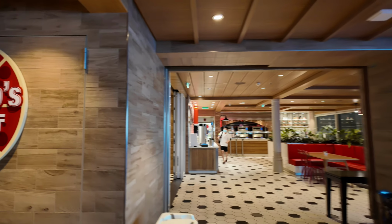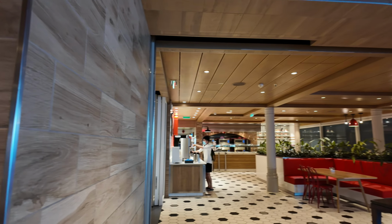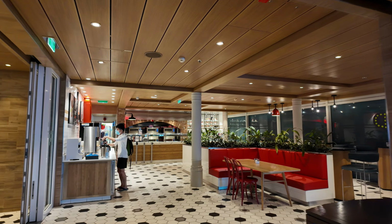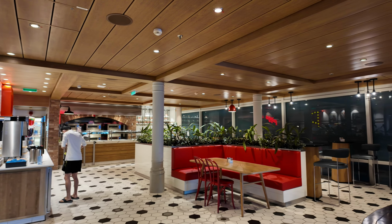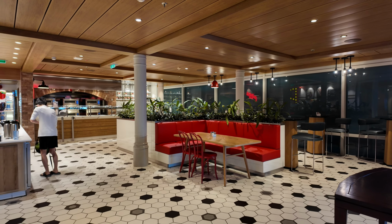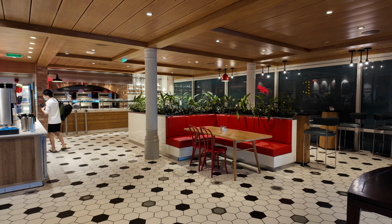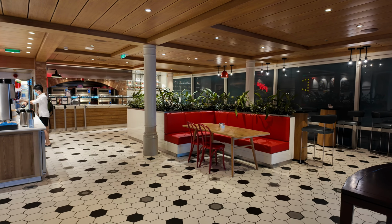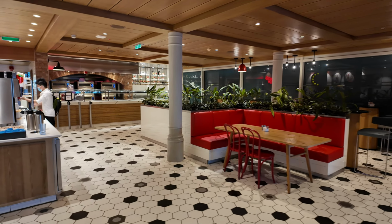Sorrento's on here is a lot smaller than most of the other Royal Caribbean ships we've been on. And it's part of the buffet, the corner of the buffet. Normally it's down on the Royal Esplanade, and it's a nice little place when you're walking around downstairs to grab a naughty snack. I think if you're up in the buffet, you're probably going to go to the buffet more than come and grab a slice of pizza. The buffet shuts in the afternoon from 3 p.m., I think 3 o'clock till 5 or 3 o'clock till 6. Sorrento stays open, so that's when it'll be busier in here.